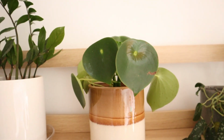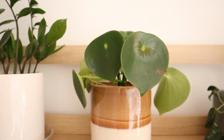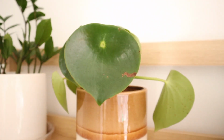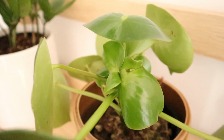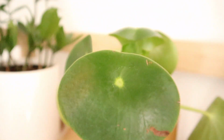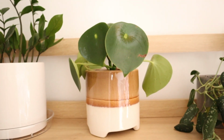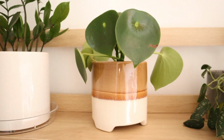Next up we have my pilea. I believe it's called pilea. And this is one of my newest plants. I got this at the same time as I got the fiddle leaf fig, and it seems to be happy here. It has put out some new growth, as you can see there. I actually don't really know what the requirements for this plant are. I haven't done a whole lot of research on it, but it seems to be happy, so I'm just going to keep doing what I'm doing.